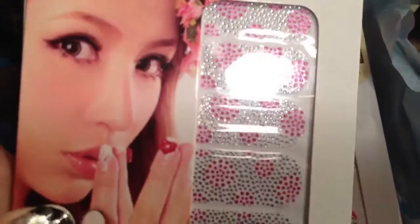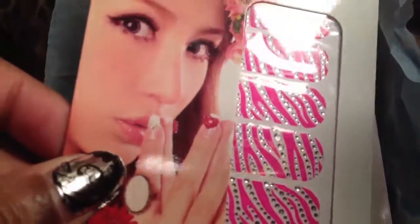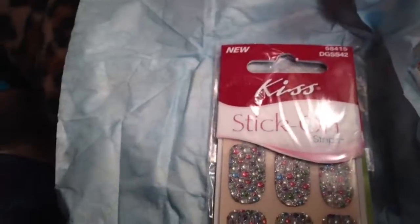They don't last long, though. These are only good for like a day, maybe 2 or 3 days tops. But I thought these designs are really pretty. This one. And I have some more coming, but I just thought they were pretty. I only paid like $1.20 or less for most of them.